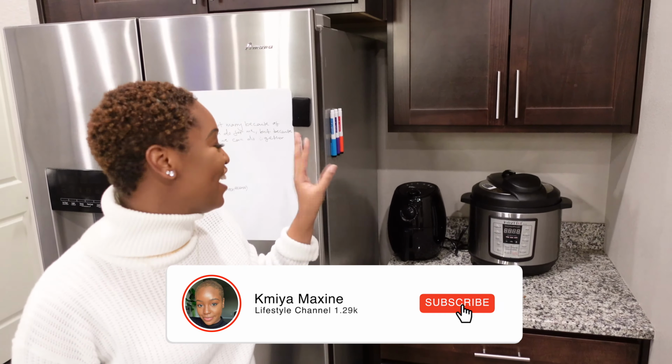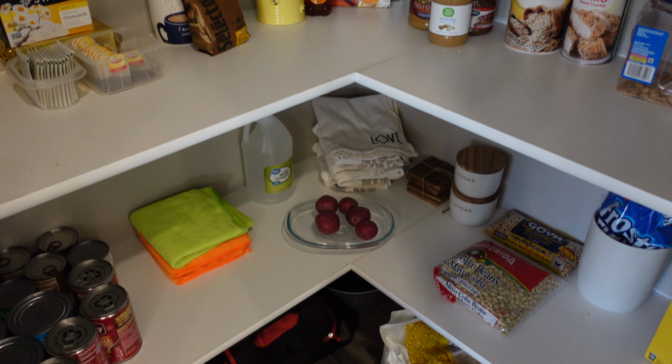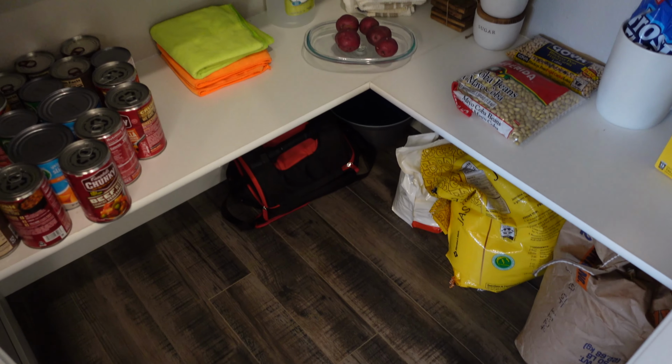I will also be showing you guys our pantry. I'm going to insert a nice little something something right in this area of the screen. But as of right now, it's not looking too hot. So we're just gonna go on past that.